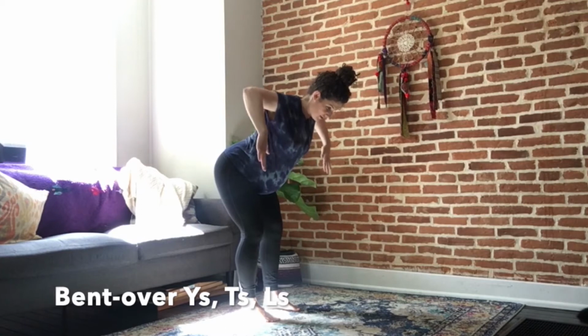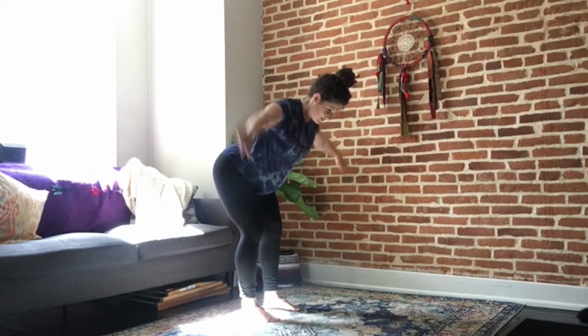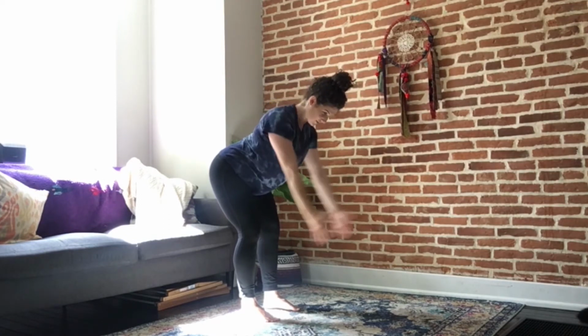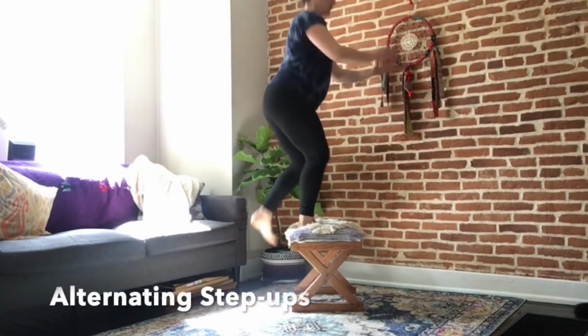Here we have bent over Y's, T's, and L's. This is a great exercise for shoulders and upper back. So you'll be in a hinged position. You'll make a Y shape, a T shape, lift the elbows high, and rotate.